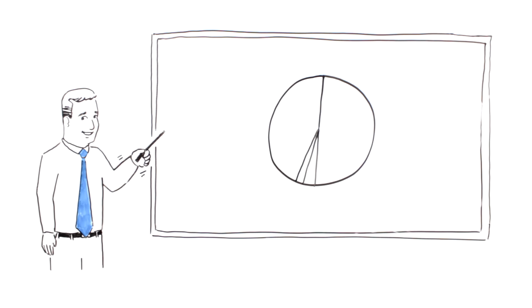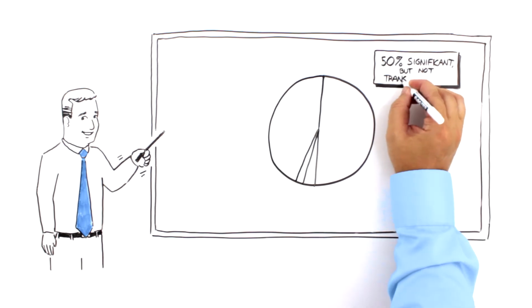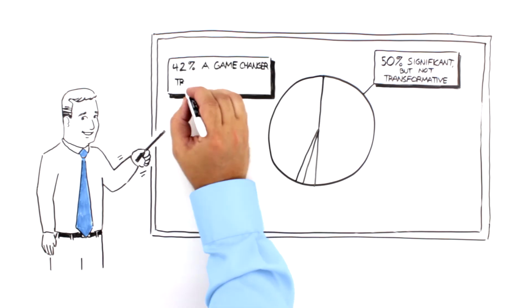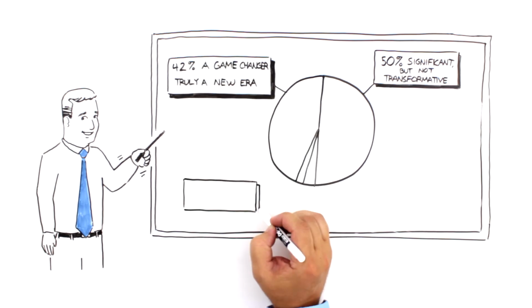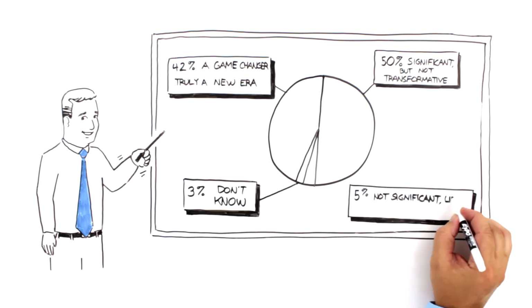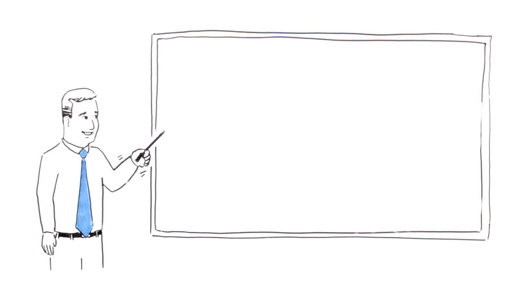performance excellence. In a recent poll, 50% of businesses said 4.0 is significant, while 42% said it's a game changer, truly a new era. The remaining 8% said their model won't change or they are uncertain of how significant the impact will be. But revolutionizing an entire industry doesn't happen overnight.